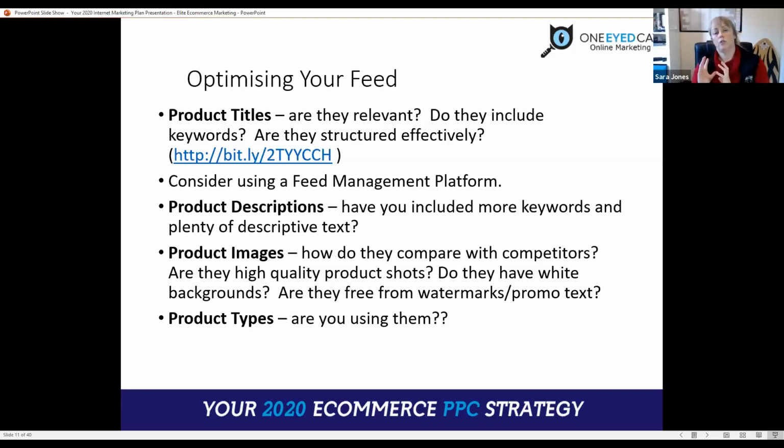The next step is to optimize your product feed and, as I mentioned before, to think about the relevancy of the information so that you will show up for the right types of searches that are being made. Now, the most important part is the product title. Are they relevant? Do they include the right types of keywords? Are they structured properly? There's a blog post on my website where I discuss this, and a video where I discuss in much more detail the best way to structure your product titles for Google Shopping.